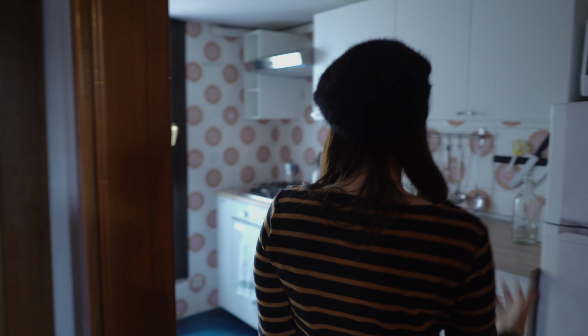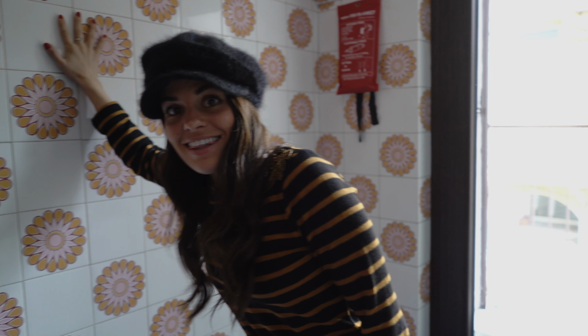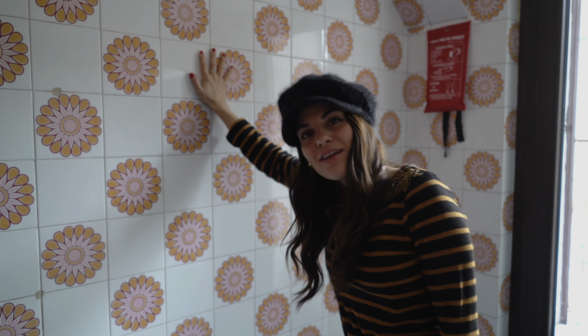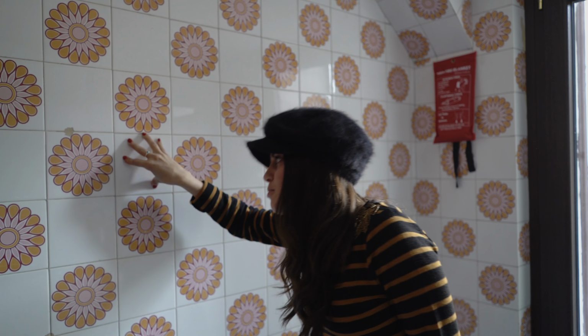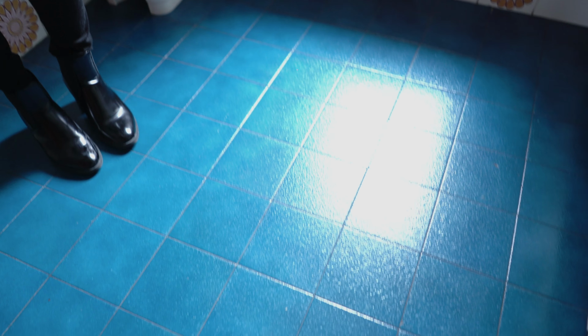And then we go in here, and this is the kitchen, and I love everything about this kitchen. They did a really good job at making it a little bit more modern over here, but then also keeping the kind of old school feel as well. Again, love this tile so much. I think this one I like a little bit more than the one in the bathroom. I just think it's really beautiful how they have a flower and then it's blank and then a flower. It's spaced out so nicely. And then I love the color of the floor in here. It's this beautiful teal color.